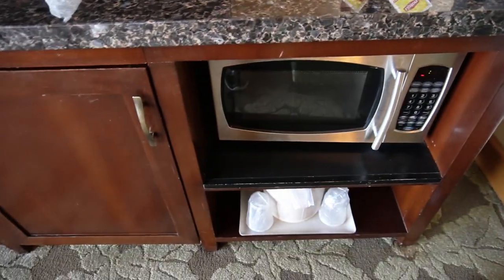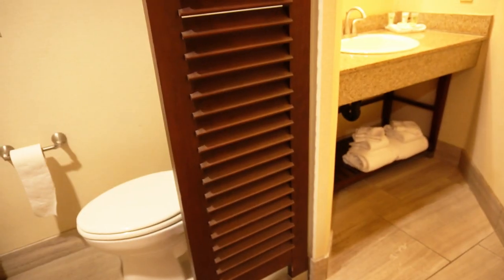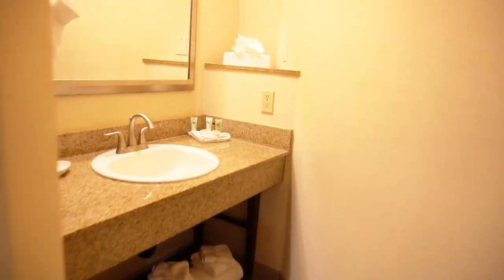And they have a microwave, coffee machine, and here is your mini fridge. Really, really cute. All right, and you go over here, and this is your bathroom. As you can see, you can see kind of like how it goes in an angle because you're on the corner. So here is your little sink. It's big enough for me to do my makeup. Enough counter space. And then, oh, it does have a tub.